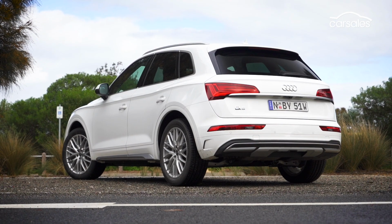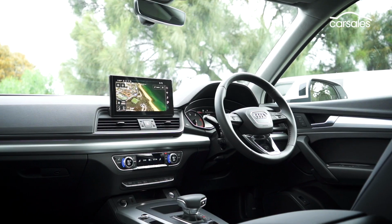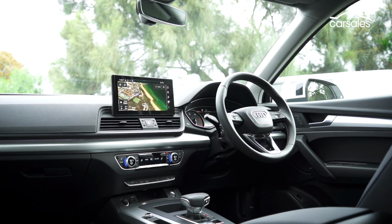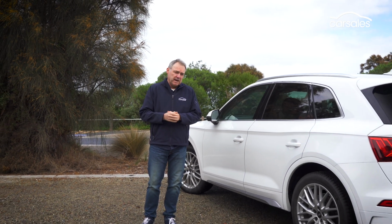So first impressions of the Q5 35 TDI are pretty straightforward. It's a bit less Q5 for a bit less money. Look, it's really the lack of interior ambience in a car that's more than $70,000 once you get it on the road that disappoints about the Q5 35 TDI, much more so than the drive, which actually is competent enough.